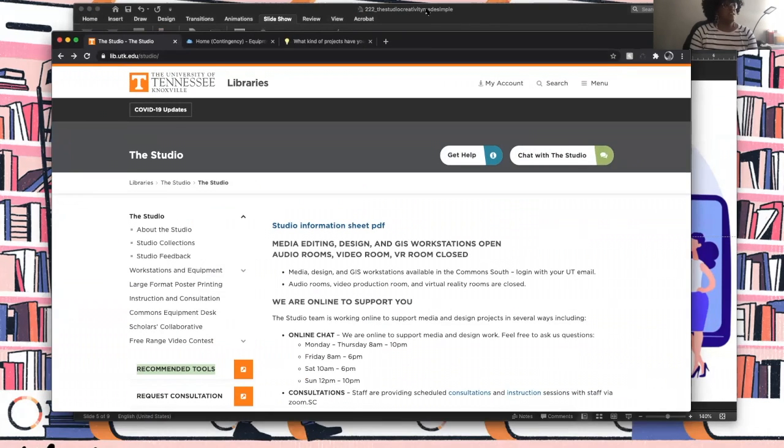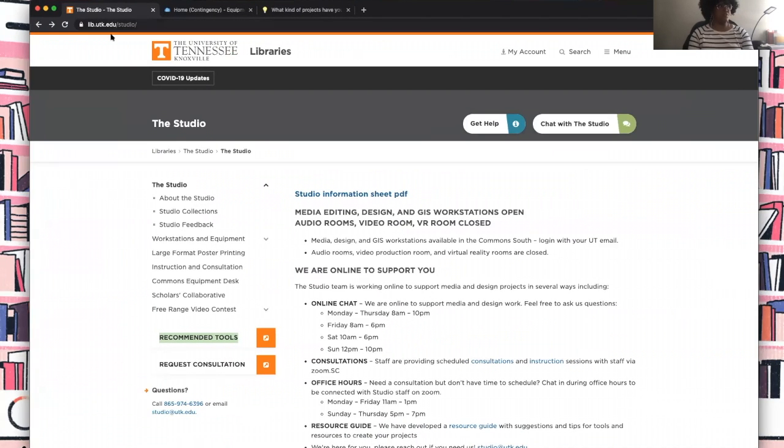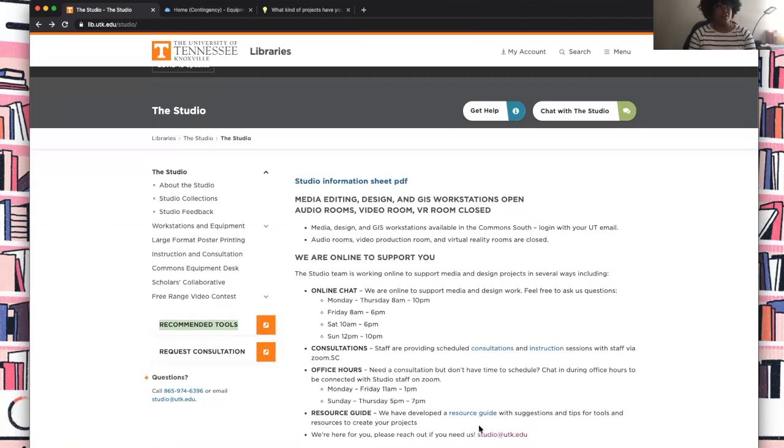All right, so this is where the studio website lives, lib.utk.edu/studio. Right here on this right-hand side, if you have any questions for us, this is where you would go chat with the studio, and our online chat hours are right down here, all right? So if you try to contact us outside of those hours, more than likely you'll get an overall library employee and they will send your request towards us, or you could just send us an email and get in contact with us.